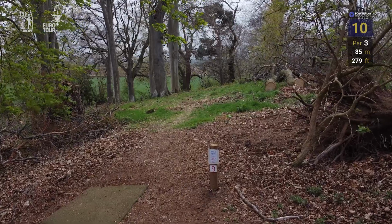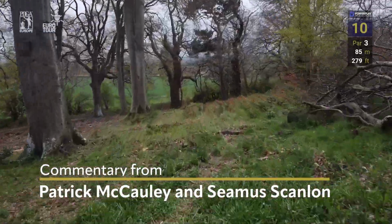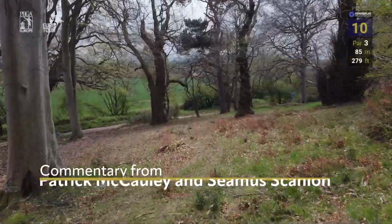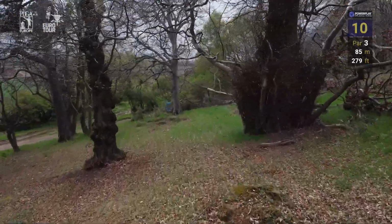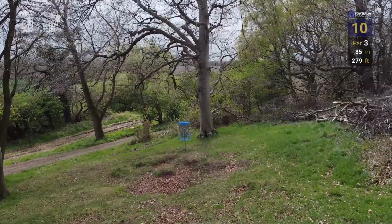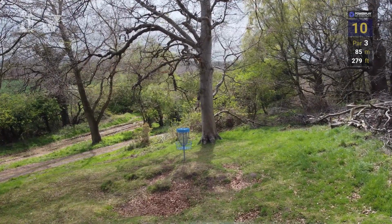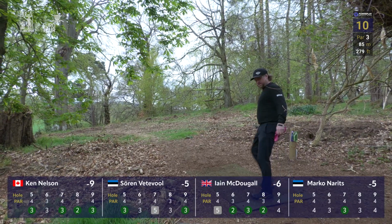Let's kick into it. Hole 10. Hole 10, par 3, downhill, 280 feet. If the wind's blowing a little bit, it's going to be blowing right to left. That's the prevailing wind. You just don't want to get the edge of the disc up a little bit because it'll carry away from the basket. I think these guys had close to a star frame in the first round, but let's see how they do.